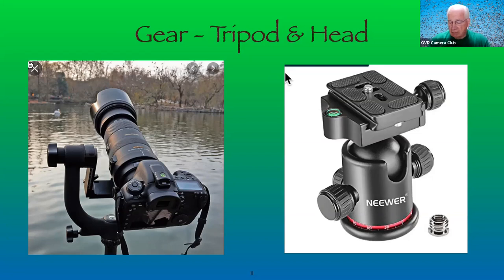The best tripod head, one of the two best, is called a gimbal head. On the left, this is a gimbal head, which is used frequently with bird photography, especially birds in flight. It allows you to adjust the level up and down, and it also allows you to do something called panning. Panning is when you follow the bird in the viewfinder while you're taking pictures. Many bird photographers prefer a gimbal head.